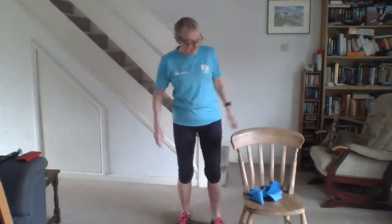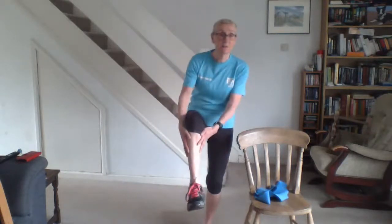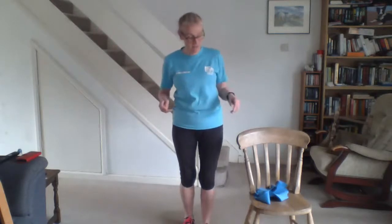Right, anyway, balance. So what we're doing is if you need to hold on, that's fine. But we're going to take the leg up and just touch the foot. Leg up, touch the foot. If you can only get there, touch to where you can. It's the movement I want because it's the movement that overbalances you. And we're going to do 10 on one side, 10 on the other.